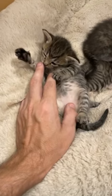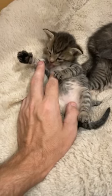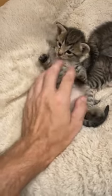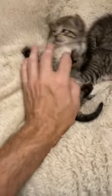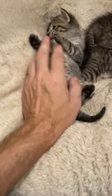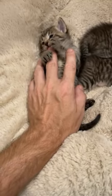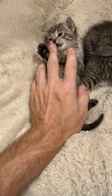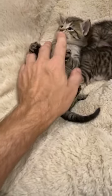Thank you for the kisses. By the time you go to your mama, we're gonna have you so cuddled up. You're gonna love it. And thank you for the kisses. Yes. Daddy bites his nails. Don't worry about that. I'm sorry.